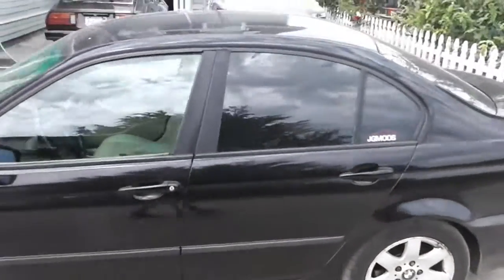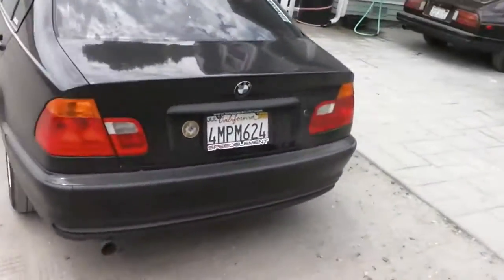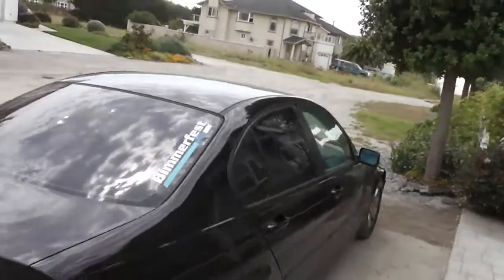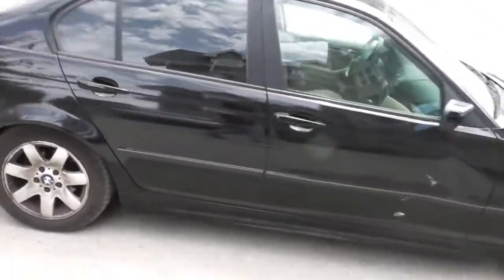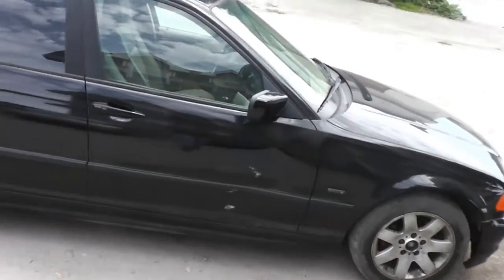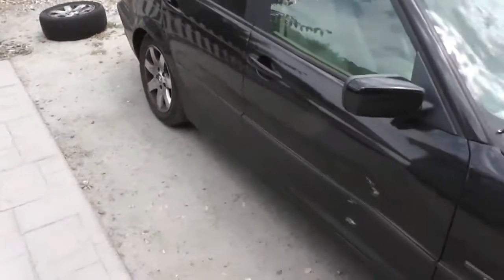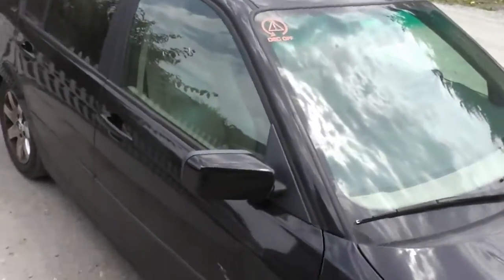Let's do a walk around. As you can see, it's black, obviously. It's got a bunch of stickers on it, which probably add about 20, maybe 25 horsepower each. Yeah, so it's in rough shape, to be nice. Before I bought it, the previous owner tried to drift like a badass, but I guess he didn't turn out that well because he hit something pretty hard.